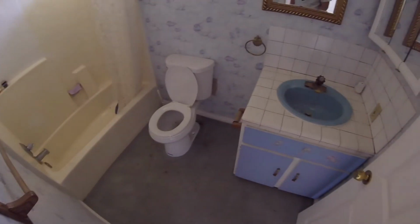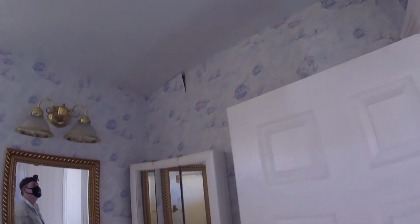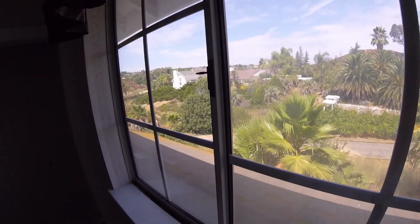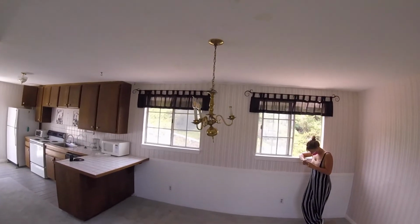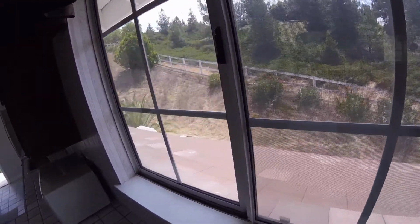Carpeted bathroom. Someone's clothes. Soap. What in the hell? Oh good, wallpaper on top of wallpaper. You can see the second layer up there. Different type of fish wallpaper. To be honest, this is a little bit like a horror movie in here. Well, it's also somebody's underwear in the bathtub. I mean, it's salvageable.